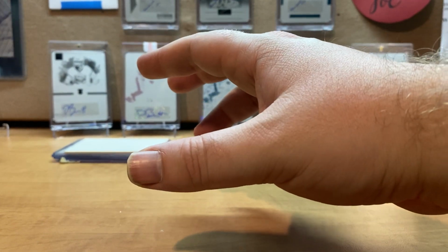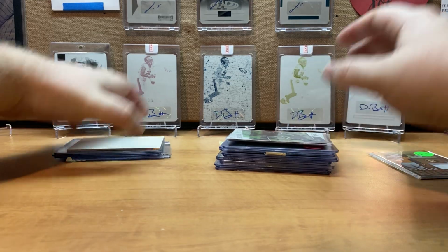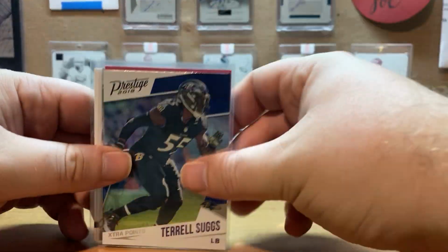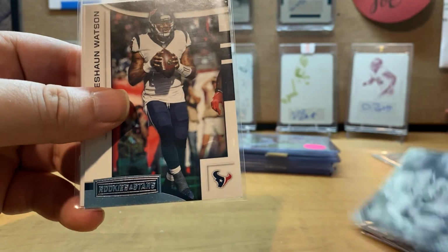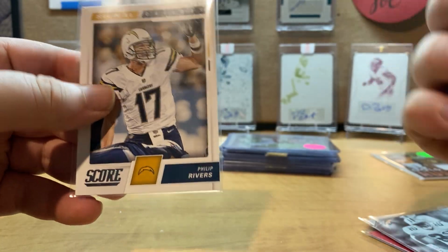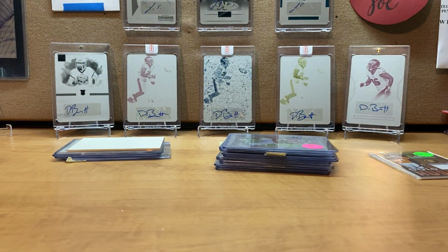Time to get organized here. Those are the hits. These are all Suggs. Todd Gurley, Flashback Emmitt Smith, Rookies and Stars, Deshaun Watson from 2018, and then Philip Rivers. Inserts. These are all vet inserts except for the Gurley, it looks like.